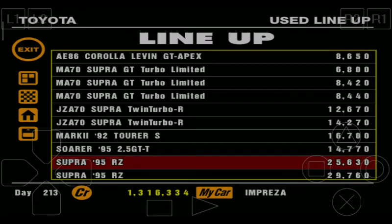Actually, maybe I'm gonna continue this dealership later, because the dealership is actually getting new cars. We're gonna see another Toyota car, so stay tuned.